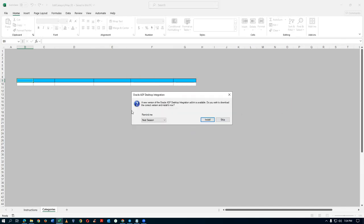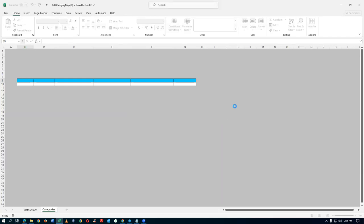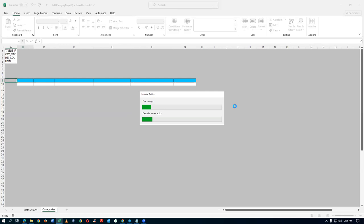And then you see, the new version of Oracle ADF is now available. So click on install. Otherwise, what happens? I already installed it, so I will skip it. If you have not installed it, you install it. Since I've already installed it, I'm skipping it now. Click on skip. So once it is done, what happens?